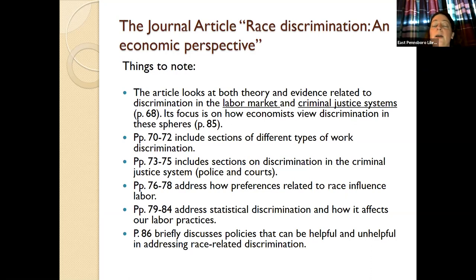This is helpful because now, once I'm done reading this article, I can go back and say to myself, okay, can I explain the different types of work discrimination and how they're related to race? Can I explain how the police and the courts are related to race discrimination and economics, right? This is still an economics article. And so on, and keep looking at each of the major sections to make sure that I have comprehension.